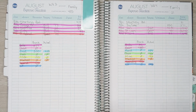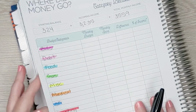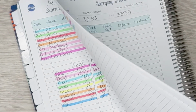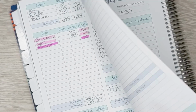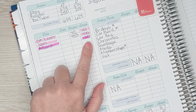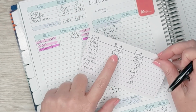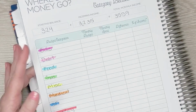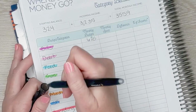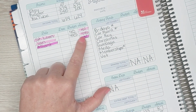So to save time, I already added the first 3 weeks together for each category, so we just need to add the 4th week now. Okay, so starting with bills. So this week we actually didn't budget anything for bills. We spent money on bills, but we didn't budget anything. So nothing plus $625 would be $625. So our budget this month for bills was $625.